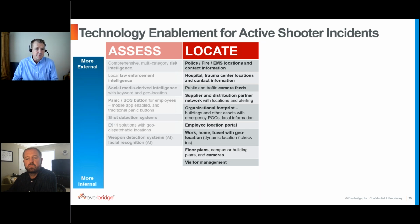So where do we have buildings? Where do we have other assets that we need to protect? Parts of, not just an office, but maybe data centers and distribution warehouses. Each of those have locations and need to have emergency points of contact. And that could be local law enforcement. Local information should be all tied to those records that you should already have in your technology.